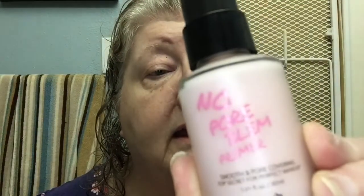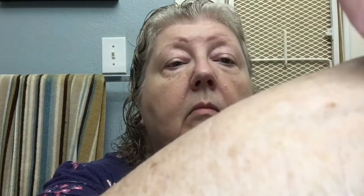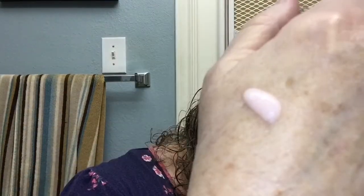Right now I'm using this No Pore Blem Primer by Touch and Soul. I think I got this in a subscription box, a BoxyCharm. Now here's what I do. Again, I use my hand. I put my little squirt of stuff. Okay, so you go.